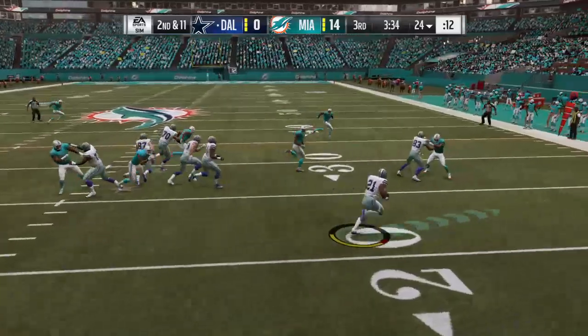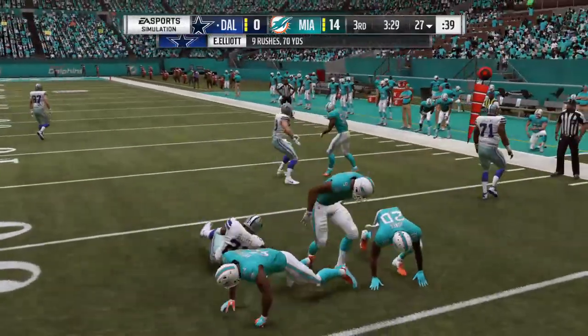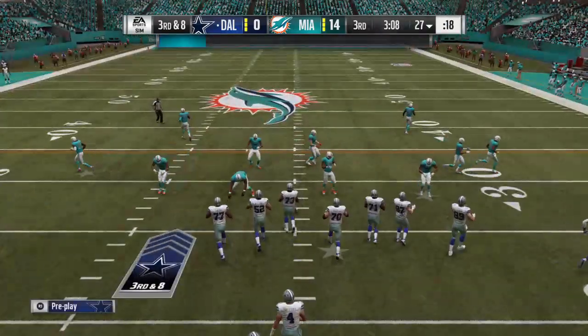They go to Elliott again. And he'll fight forward to about the 27-yard line. Give him 3 yards on the run there. That still leaves him with a difficult 3rd and 8 coming up.